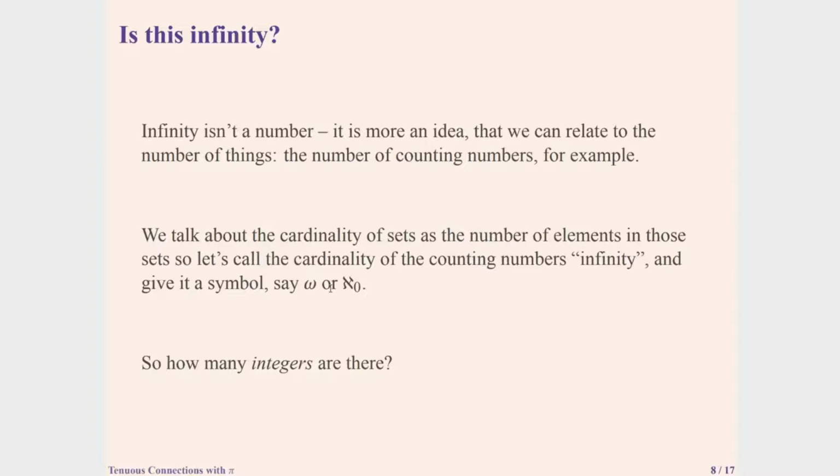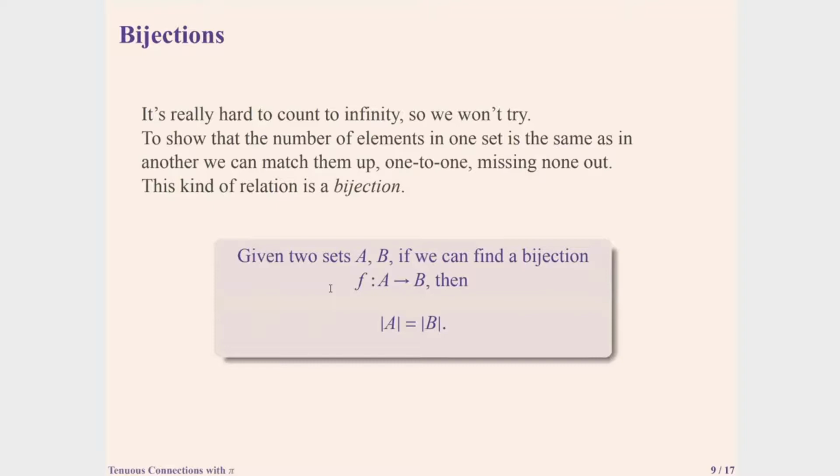So how many integers are there? We started with counting numbers. Well, how many integers are there? Surely there are twice as many. We'll figure out how to count those.